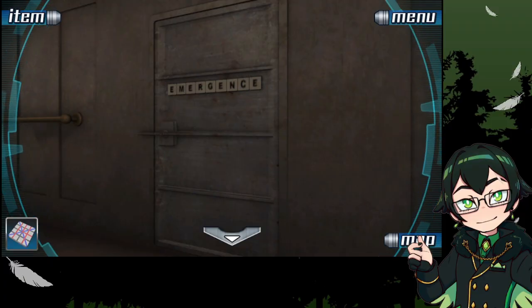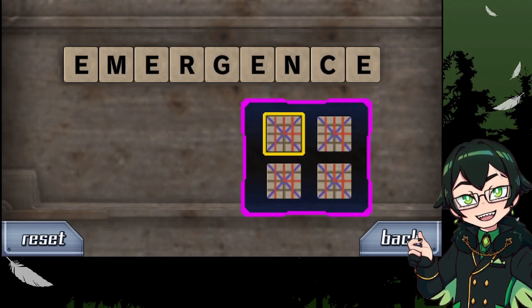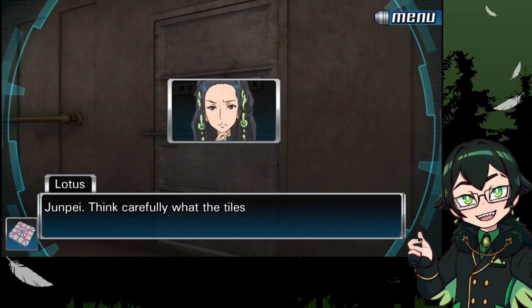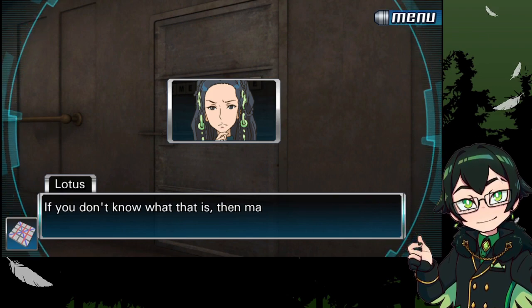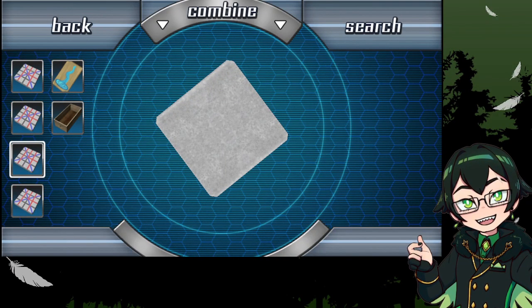I need to think. But what am I... Replace 4 tiles? But then, huh? If I replace 4, could it still make a word? Or what? I don't remember this at all. What? Junpei, think carefully what the tiles you're holding mean. Do I need to flip them over? No, wait, they are blank on the back.